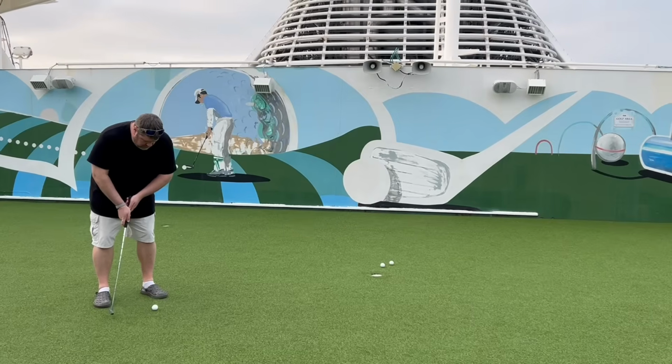There is a fitness center, a spa with a thermal suite, a sports court for basketball and tennis, and a putting green for golf. While there is no jogging track, the exterior promenade deck does go all the way around the ship, but walkers must go up and down a set of stairs to get around the bow.